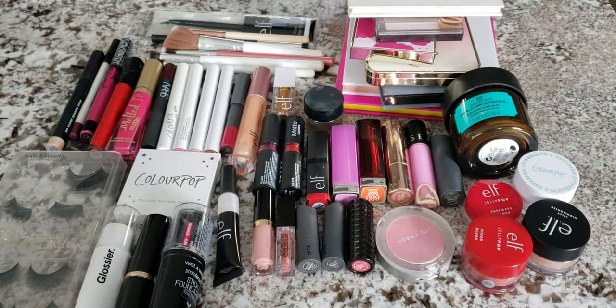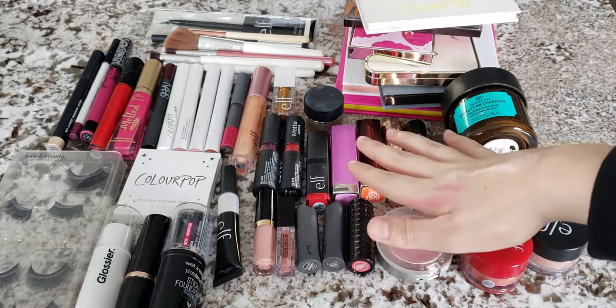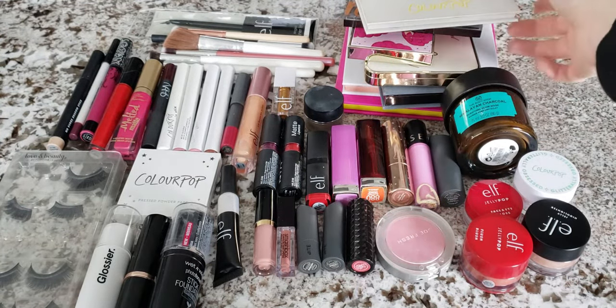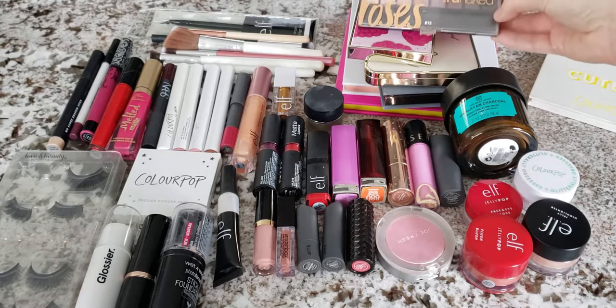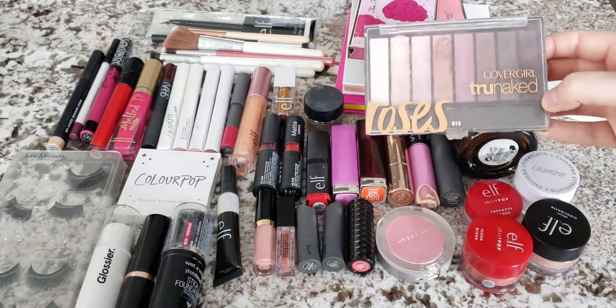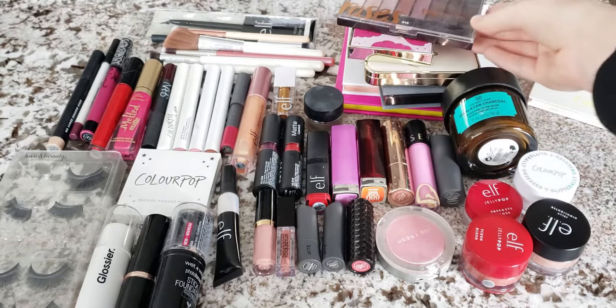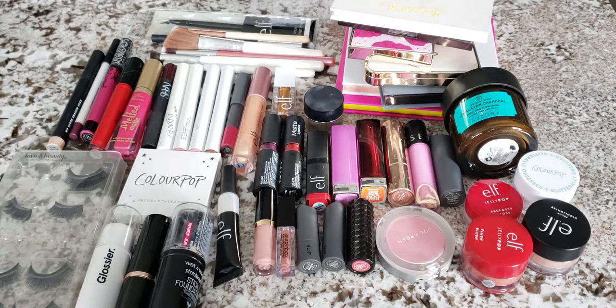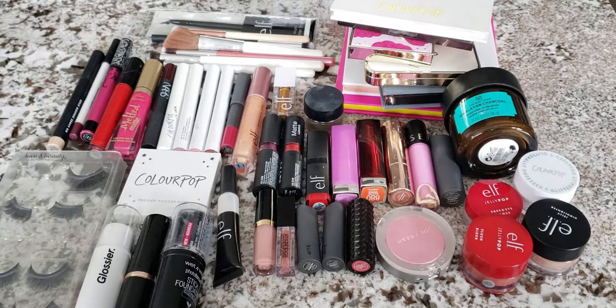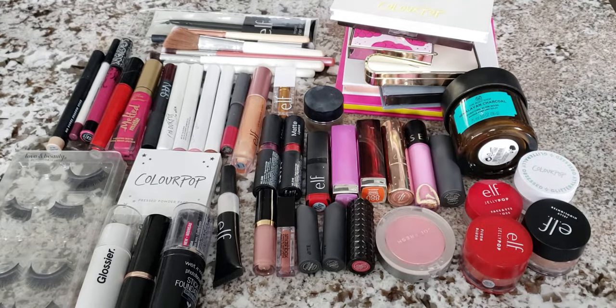This is everything I am getting rid of. I have 20 lipsticks. I have 7 palettes. The only one you might not have seen is this roses one. I kind of felt it. I found it lurking around. I decided to keep the new nudes palette. I just couldn't part with it yet. I'm gonna have to use it and really get my feelings in order about that.